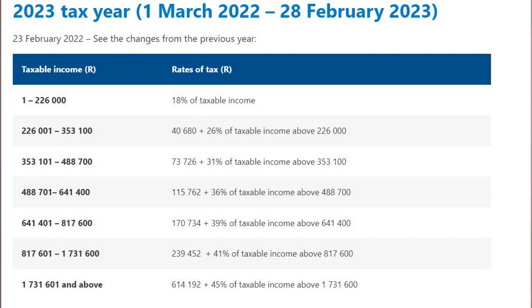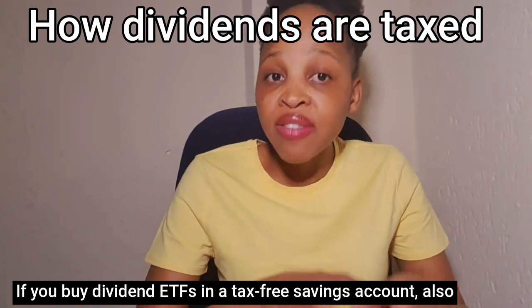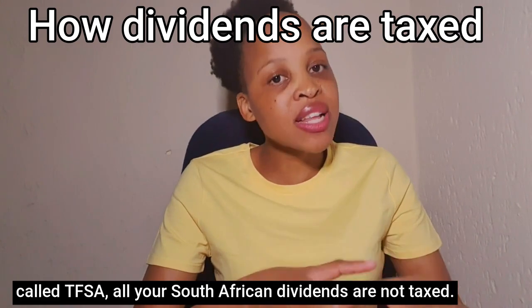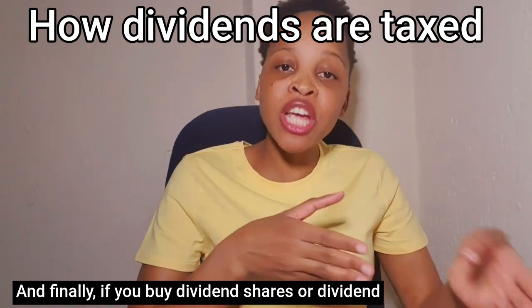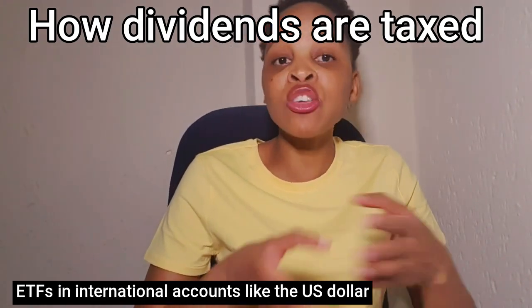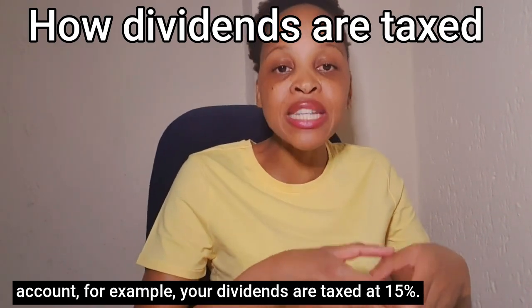What this means is that those in higher tax brackets pay more tax for REIT income compared to those in lower tax brackets. If you buy dividend ETFs in a tax-free savings account, also called a TFSA, all your South African dividends are not taxed. And finally, if you buy dividend shares or dividend ETFs in international accounts like the US dollar account, for example, your dividends are taxed at 15%.